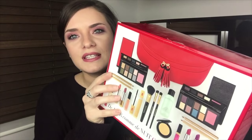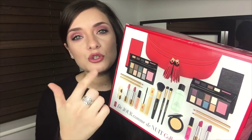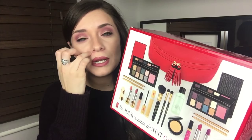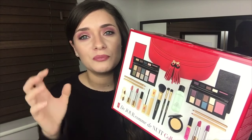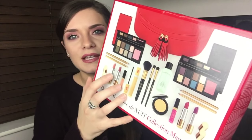makeup collection. It has quite a lot of things in it. I'm not going to grab them all out just because you can see them on the box. But if you want reviews, swatches on my Instagram, please let me know below, and I'll happily do that for you. I'll probably do some. But yeah, these are all the products.